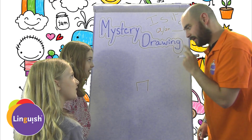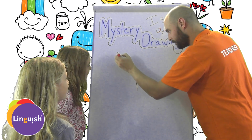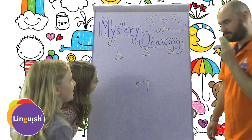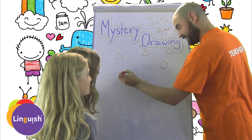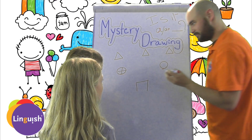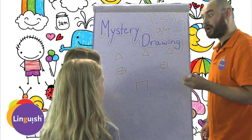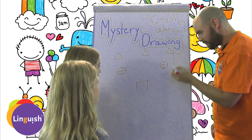Is it a square? Almost. Is it a triangle? Yes. Is it a circle? Yes. Is it a window? Yes, it's a window.